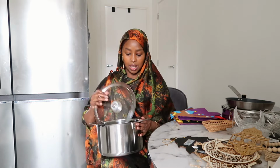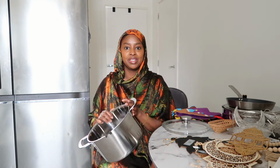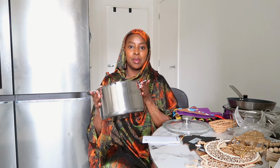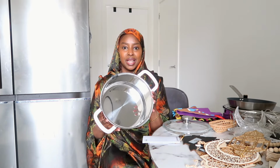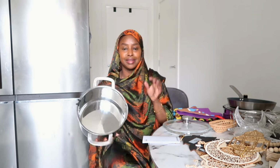I bought this pot from IKEA. Like I explained previously, I have never bought my own pots and pans myself. It's always been passed down to me from family members. But yeah, this is a bit heavy, which indicates it's a good quality, like my mom says. My mom actually weighs the pots and pans before she buys, and that's how she judges the quality of them.